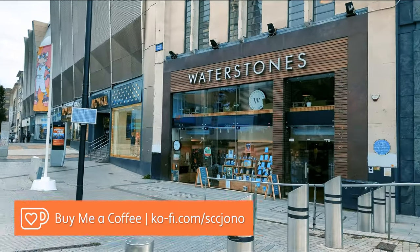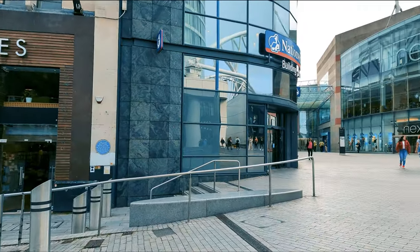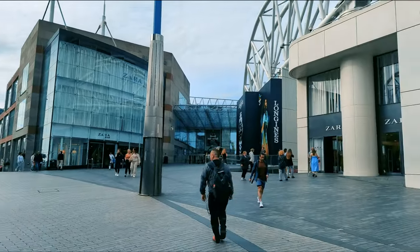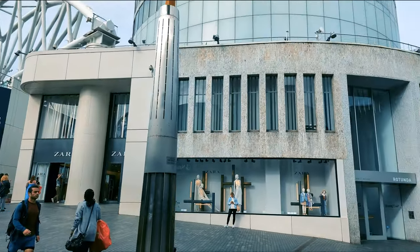I decided to start in the Bullring area of the city because although mostly modern buildings, architecturally they're quite different to each other, and hopefully it'll make for some interesting shots.